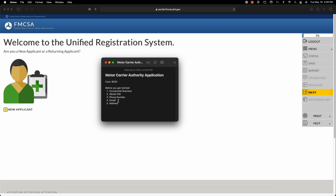So phone number and email though, you want a phone number where you can just monitor it, right? Send everybody straight to voicemail. You don't want your phone to blow up after this. You're going to get a million phone calls, emails, text messages, everything. Extremely aggressive marketing as soon as you apply for this MC and DOT number. So same with the email.